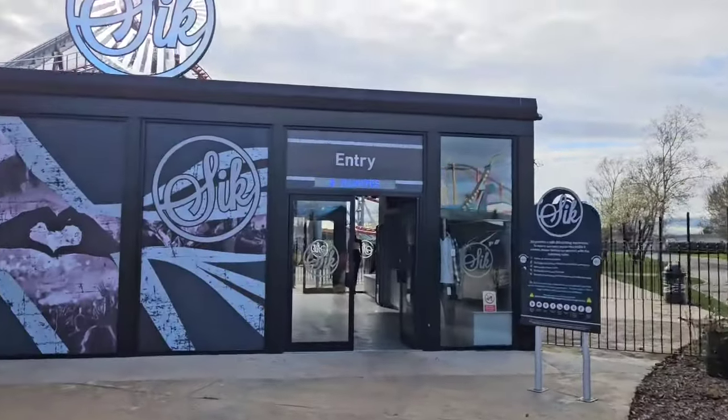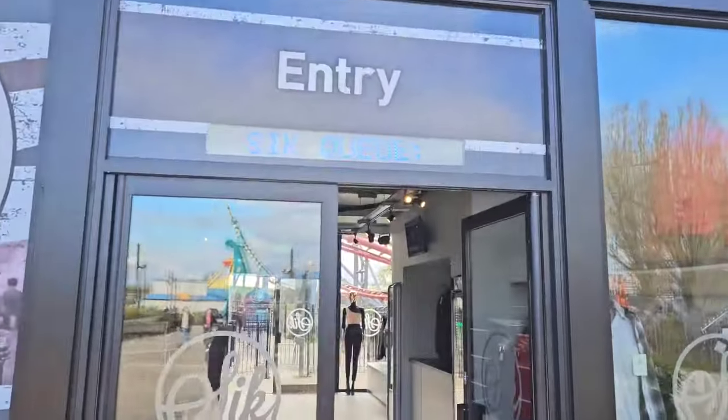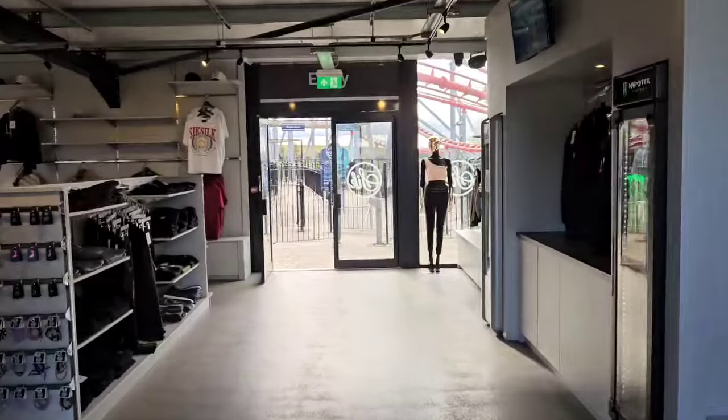Anyway, we're going to take a walk back around now to the main park, have a few more rides before wrapping up our day here at Flamingo Land. I'll tell you something, it's not very often you see this, a zero-minute queue. Literally walk on. Be rude not to, wouldn't it? Let's go have our fourth ride of the day.